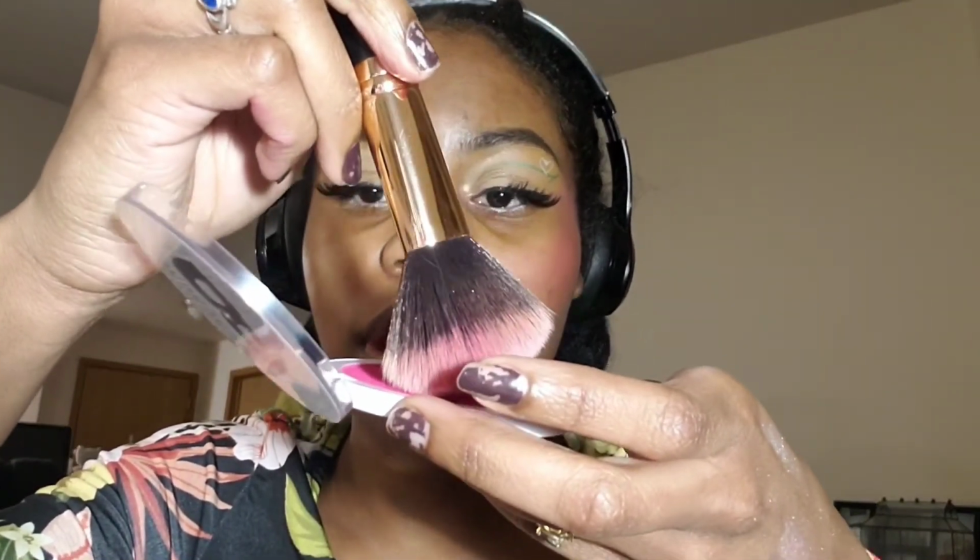But I'm actually just gently, I'm literally so gently, I don't know if you can see how gently, you can see that the fibers aren't even bending. That's how gently I'm tapping into here. And look how much product is on there. I'm in love. Have my wallet. Take it. Just take it. Here, for you. Take it.